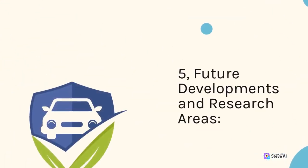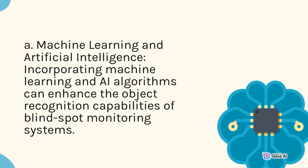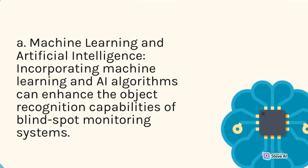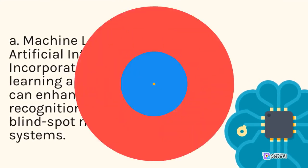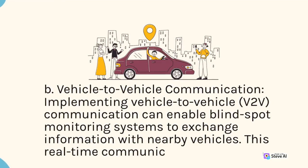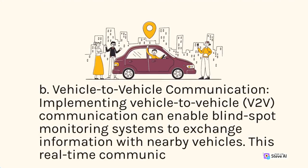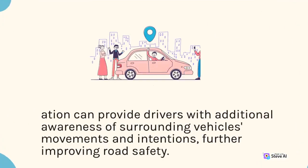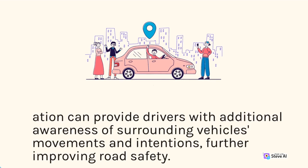5. Future developments and research areas. A. Machine learning and artificial intelligence. Incorporating machine learning and AI algorithms can enhance the object recognition capabilities of blind spot monitoring systems. B. Vehicle-to-vehicle communication. Implementing vehicle-to-vehicle (V2V) communication can enable blind spot monitoring systems to exchange information with nearby vehicles. This real-time communication can provide drivers with additional awareness of surrounding vehicles' movements and intentions, further improving road safety.